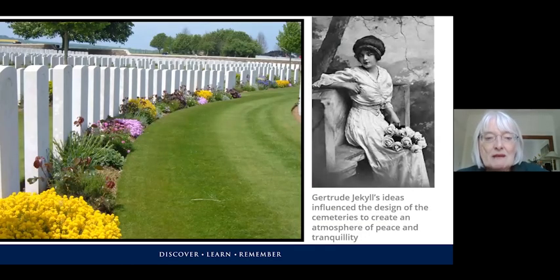The garden concept, which we try to adhere to, and it's easier in the UK and Northern Europe, of course, is Gertrude Jekyll's idea of creating something that was as close to an English or British garden as possible, so that the person lying there is in their familiar environment and those visiting them would feel at home. And many of you will know Gertrude Jekyll, of course. She designed a very beautiful garden at Sissinghurst in Kent, which is still open to the public. And you can see the sort of planting, and again, you'll see it in later photographs, which is very much the British kind of garden planting.